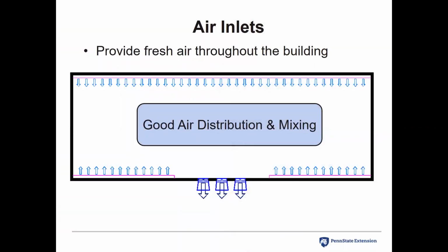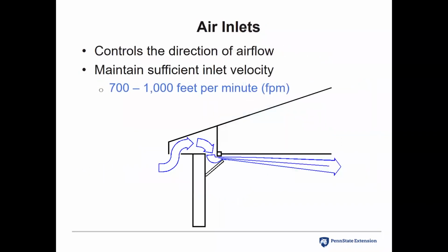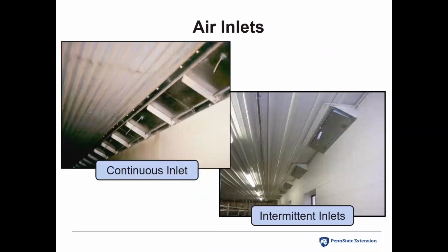When we look at inlets, we want that uniform distribution and mixing throughout the entire animal space. Again, in colder weather, not causing a draft. And so that air comes shooting into the building. We want it coming in at about 700 to 1,000 feet per minute. At that velocity, it kind of sticks to the ceiling. And as it gets further and further away, it begins to slow down and fall and mix with the air that's in the building, okay? And then moves through the building and through to the exhaust.